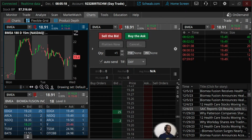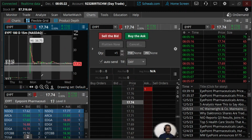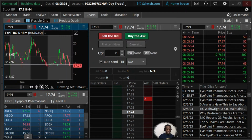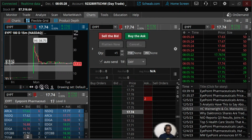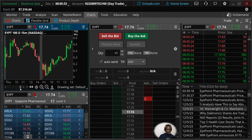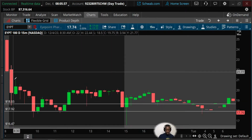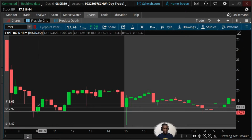The other one is EYPT. EYPT, I took the trade down here. I saw this thing do a double bottom on the 18. On what date was this? On Monday, if I can get it right. Let me make this bigger. Yeah. So this was the double bottom that I saw here.